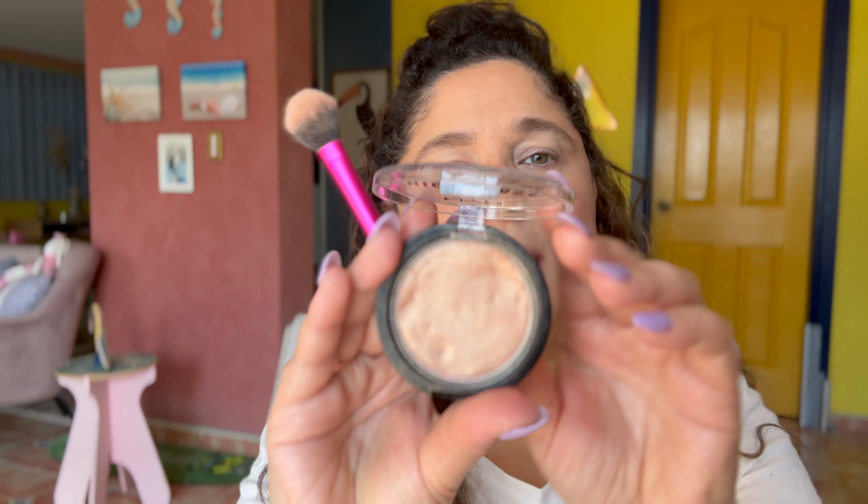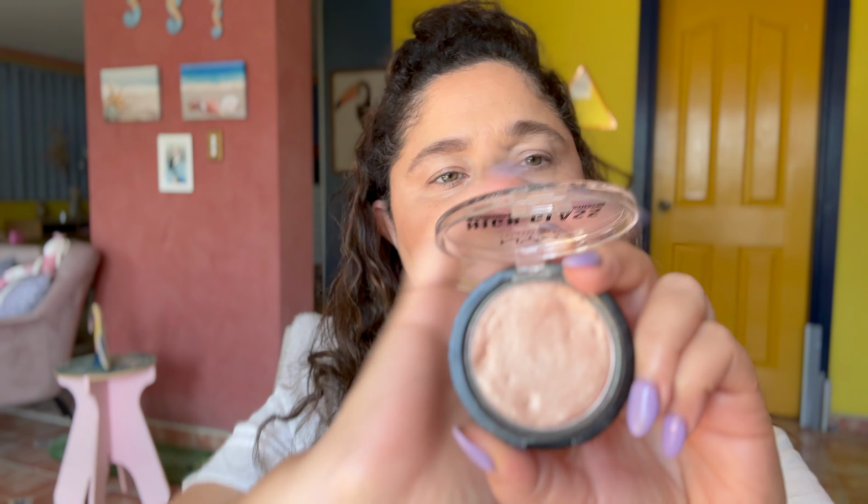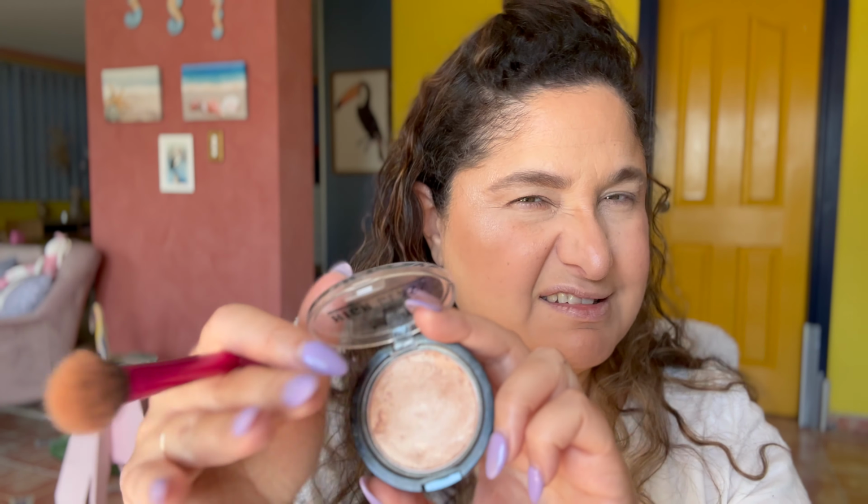You can use it all over the lids. You can pretty much use it all over the face, but this one's in the shade Daytime Halo, and it is well loved. You can see just how much I have used it. It's kind of a cushiony, spongy product if you press into it, like the Bounce and Blur blush by Bare Minerals, which is really beautiful. One of my most favorite blush and bronzers in one.